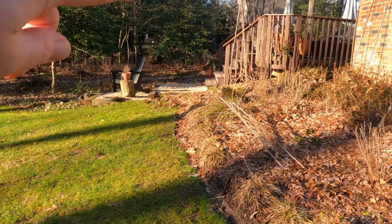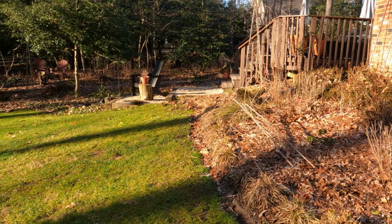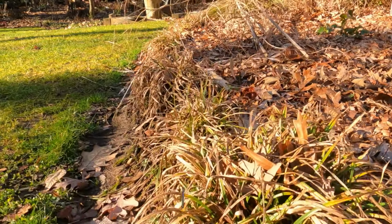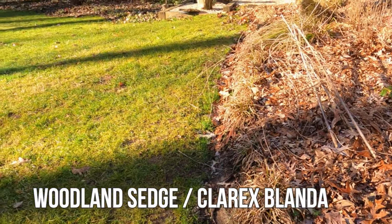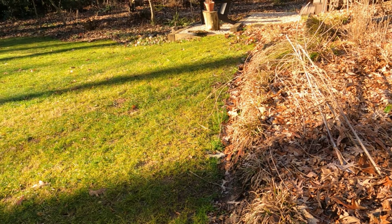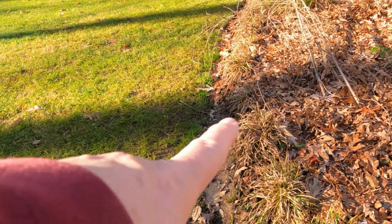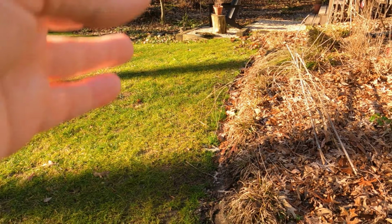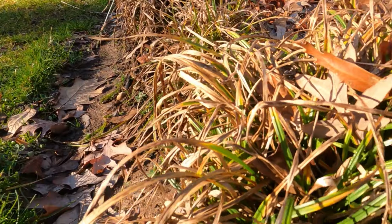Around the edge, you all know that I like to line my beds with different Carexes, sedges. This is Carex blanda, and now that my eye has adjusted over the years to the beauty of something that might not be so pristine, I love these little clusters all year long, and I still think it adds some formality. And these will get cut back all to the ground in the spring.